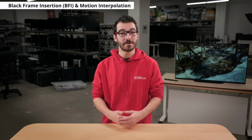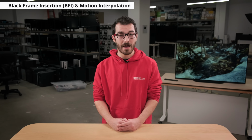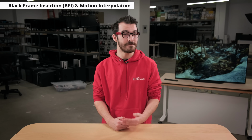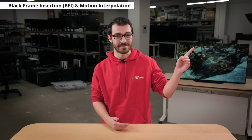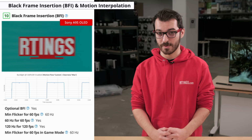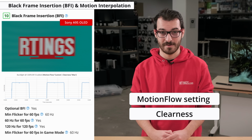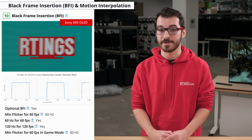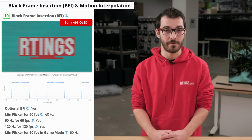TV. If you want to further improve motion blur, you can enable black frame insertion. BFI works by inserting a black screen between frames to reduce persistence blur. You can learn more about how it works right here. The A9S supports BFI for 60Hz and 120Hz content, which you can enable in the motion flow settings under clearness. Be aware that enabling BFI reduces brightness of the TV and can cause noticeable flickering, so it's not for everyone.